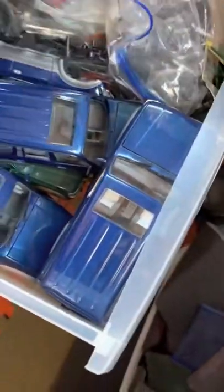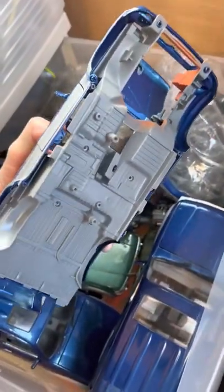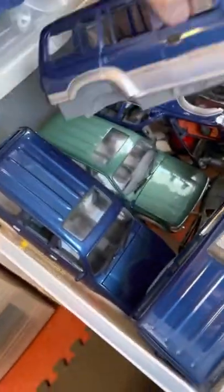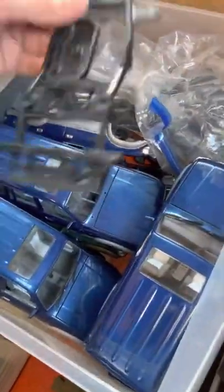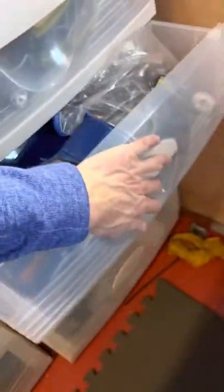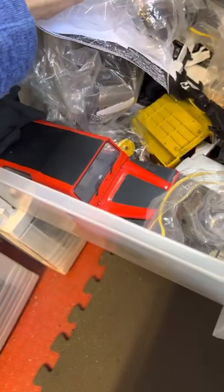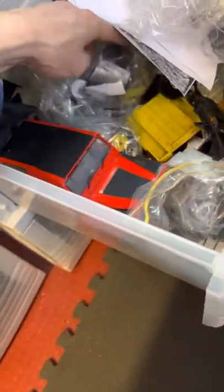This is 1/18 Road Legends Land Cruisers. I've been buying these mostly for the chassis and sometimes for the engine that I use in my four-wheel drive car projects, or for putting under other vehicles. That's the chassis I use there. So I've got quite a few of those. Getting hard to get now. This is 1/18 Universal Hobbies Land Rovers, various projects in different stages, bits and pieces, leftovers from previous projects, that kind of stuff.